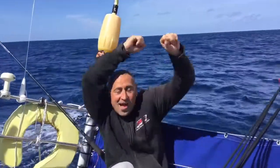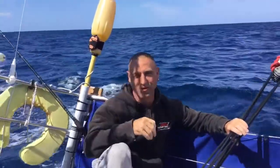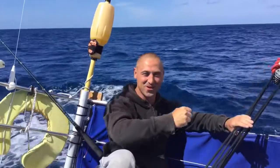Happy skipper, happy skipper. Ah, the wind now, we've got the wind, 14 knots of wind. We're bombing along at 7 knots. Oh, yes. And we're not talking GPS speed. Nice one. Oh, yes. Woo! Yeah, happy skipper and a happy crew. So if this keeps up, I'll be well happy with this crossing.